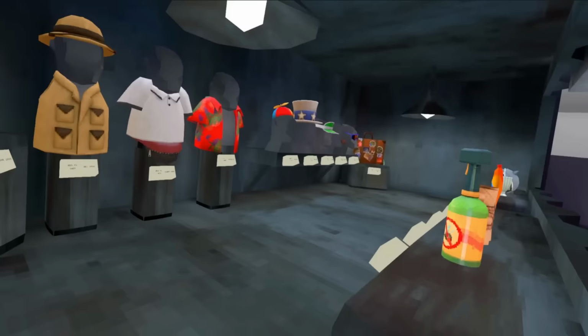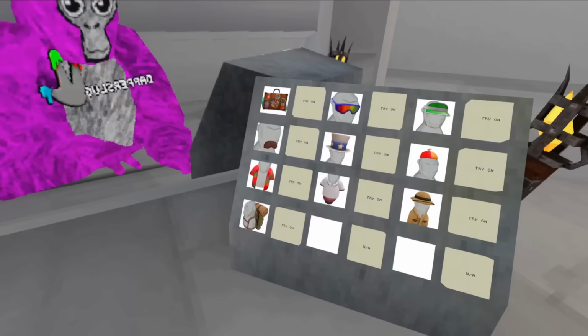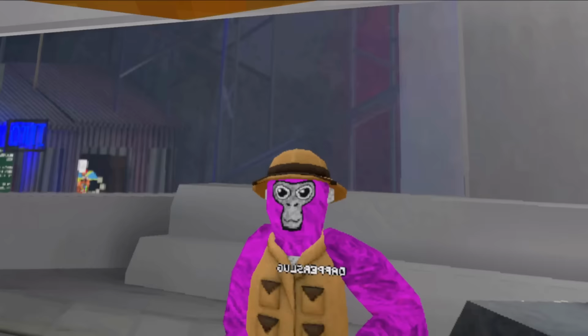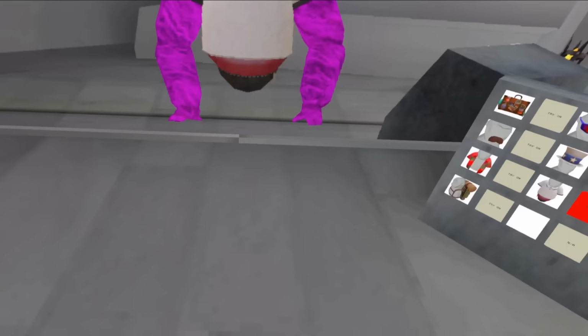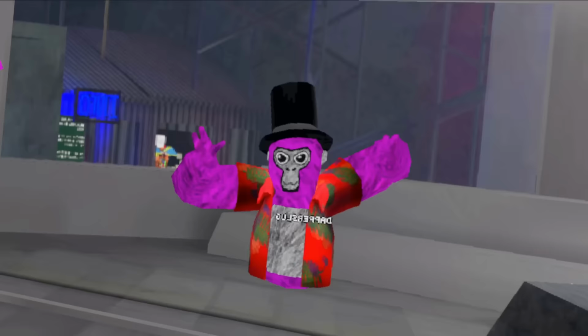Look at all these. Quite a bit. Let's start trying them on. First thing we got is a backpack. Looks pretty good. Awesome for a camping update. Got some explorer gear. We're gonna explore the forest. Shirt with a fanny pack. Oh, we got fanny packs in Gorilla Tag. Let's go. A nice beach shirt. You can go chill at the beach. Take a nice tan sitting there. Have an arm go through your face.